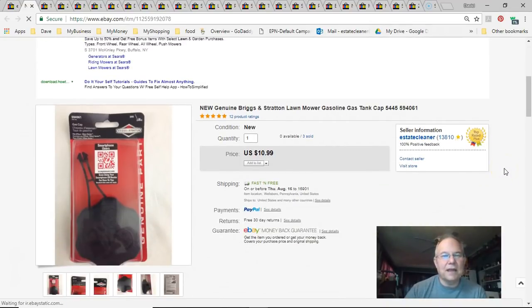There it is. A gas cap for some kind of a Briggs & Stratton mower. And I got this at Walmart for a buck. I listed it September 10th last year, sold it July 4th, $11 free shipping. All right, next.